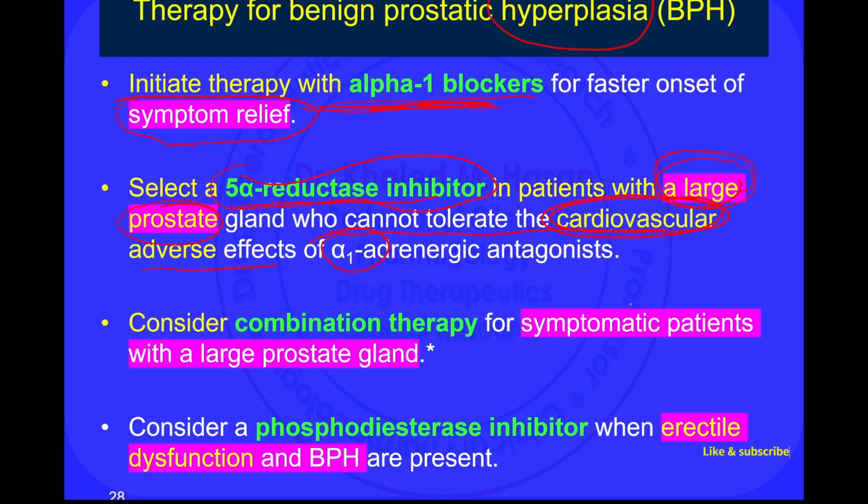Moving on. If the patient comes to the clinic suffering from severe symptoms and a large prostate, we go with a combination of treatment between an alpha blocker and a 5-alpha reductase inhibitor. Last one, the patient comes to the clinic suffering from benign prostatic hyperplasia, but also suffers from erectile dysfunction. We prescribe a phosphodiesterase 5 inhibitor. So we have different approaches, as you can see. Symptoms only, alpha-1 blocker; large prostate, 5-alpha reductase inhibitor; cardiovascular disease, 5-alpha reductase inhibitor. Symptoms plus large prostate, go with the combination. Patients suffering from a large prostate and erectile dysfunction, go with the phosphodiesterase inhibitor.